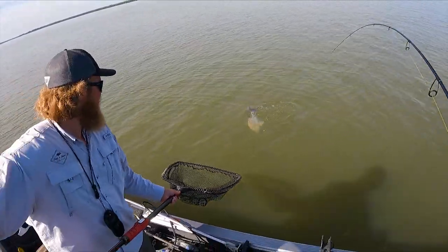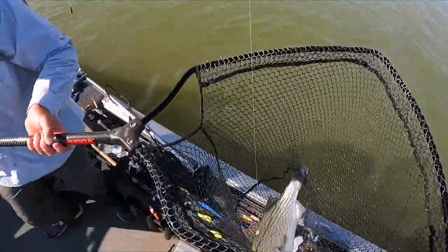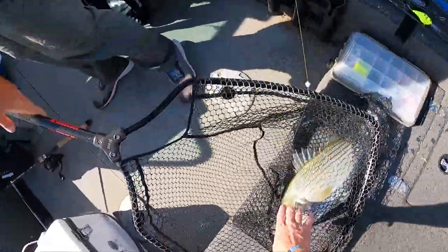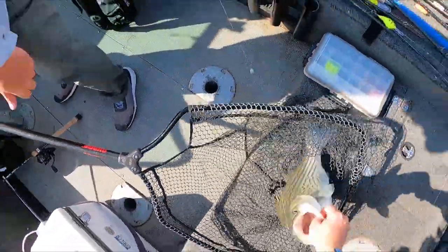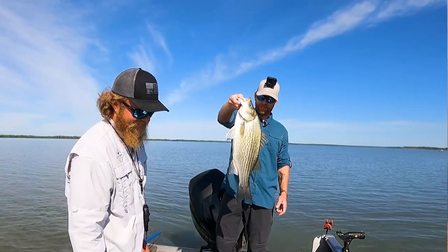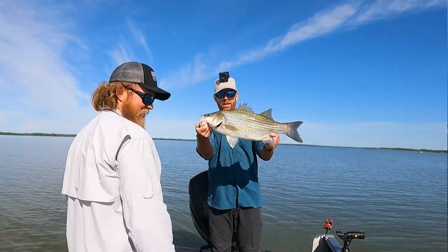Oh, that's a pretty good one. Oh, yeah. That's my biggest of the day, I think. That's a healthy fish. I'm pretty sure that's my biggest of the day. Stinger hook in there, so be careful. Okay. I don't know if that is my big fish of the day, man. It's hard to tell. They're all in that same kind of range that I've been catching, just one after another, you guys.